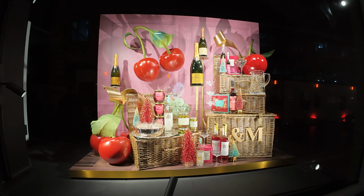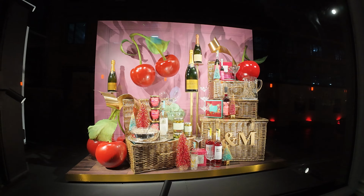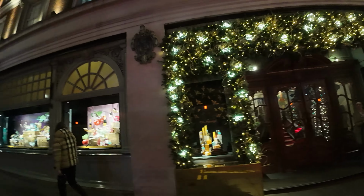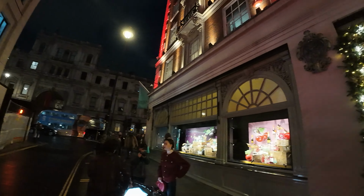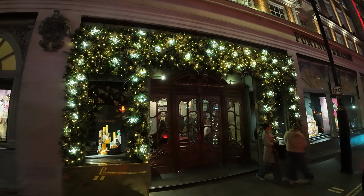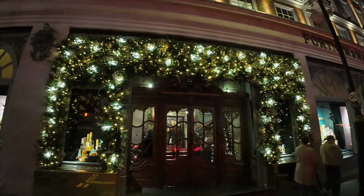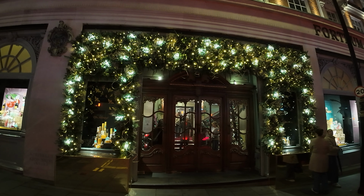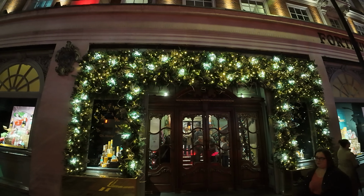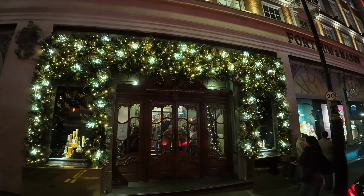And then more Christmas, Fortnum and Mason champagne. And as usual, at the side entrance here, we've got the big garland going around the door. Which, this year, is lovely. It's all lit up and all Christmas with clusters. And it looks like they've done sort of a mistletoe hanging down from the garland itself.